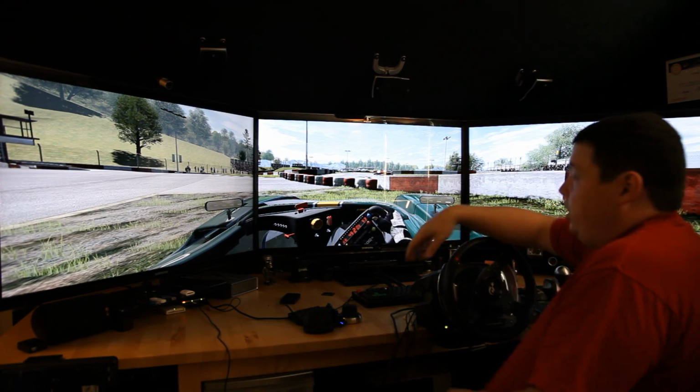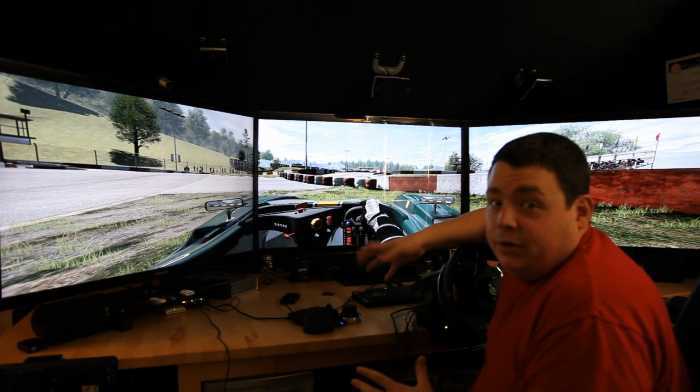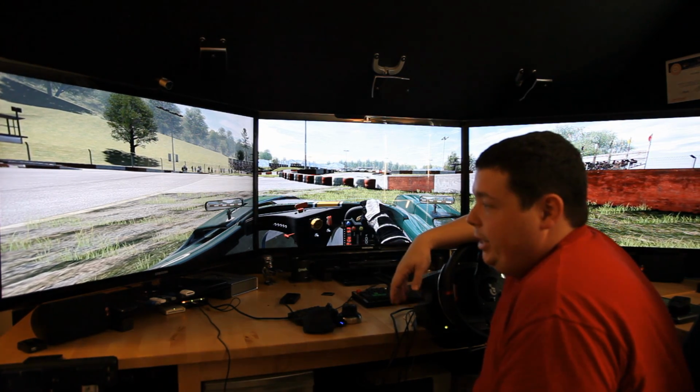Well, there you get the idea with one car and one track. I hope you guys can see just how phenomenal the graphics are, but you should definitely go try this out if you're into racing simulators. Let me go ahead and reset. I'll grab a different car and a different track and do a couple combinations.